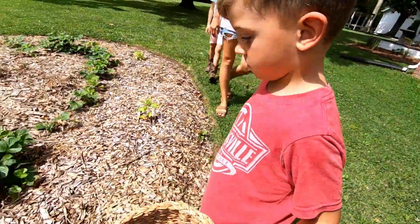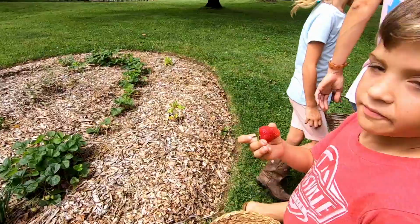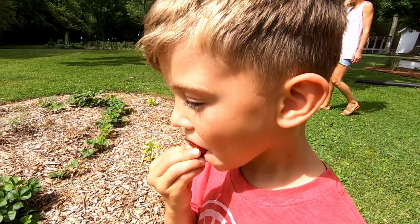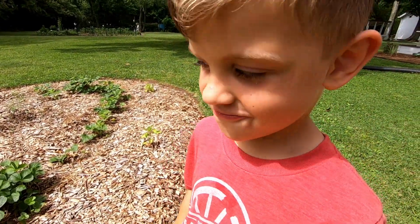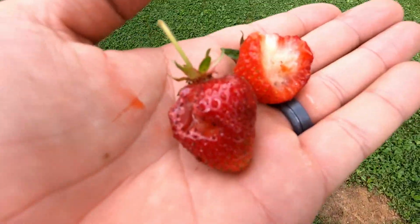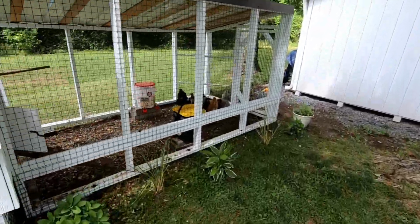I think the squirrels got most of them this year. You don't even like strawberries. I do. We got a few more that the bugs got. This one Carson ate part of, but the bugs got this one. The ladies get them.